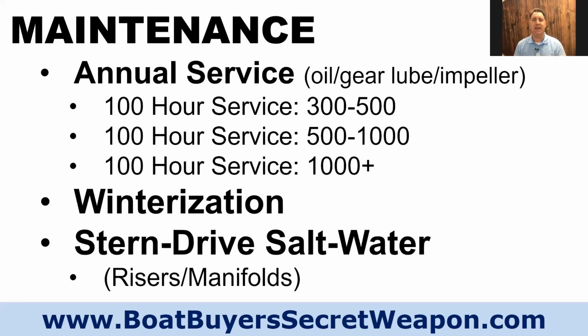You're probably safe just pulling the plugs and draining the water out on a stern drive. And if you do it properly, you're not going to have any issues. You can take out 6 plugs and you're ready to go. They might charge you 80, 100 bucks at a dealership to do that.